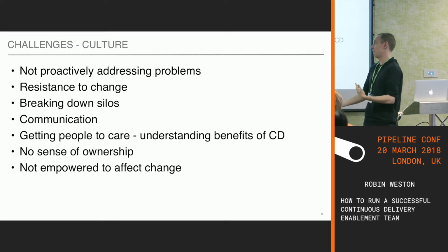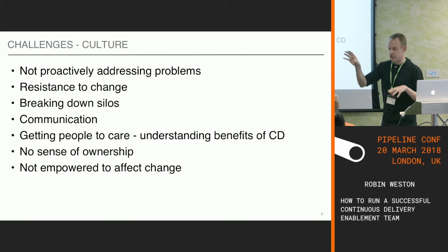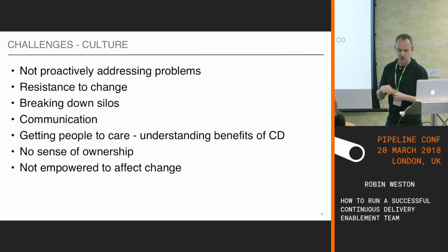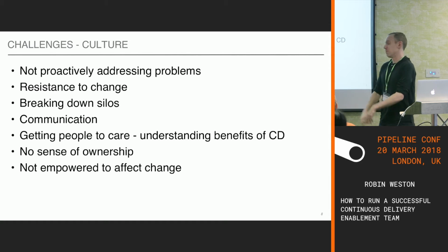What's the value you're trying to get out of this? It's quite hard to answer. So, resistance to change, breaking down silos. I mentioned before about all the silos. Knowledge was all in those bits. No one really knew. The developers didn't know how the builds were configured and that kind of stuff. Communication: people didn't really want to talk to each other, even though they were colleagues.